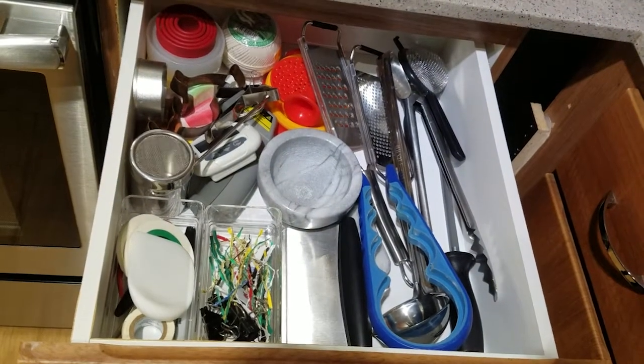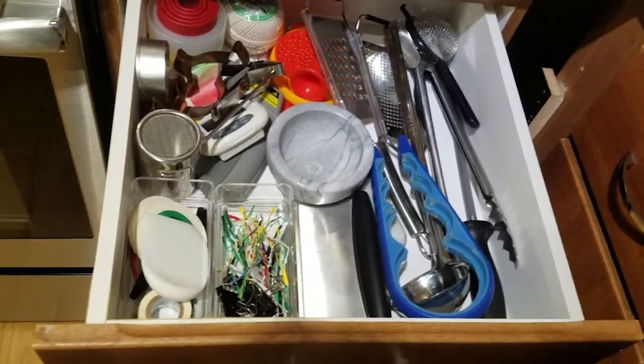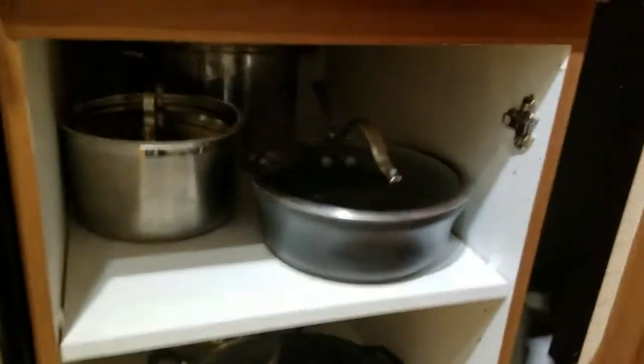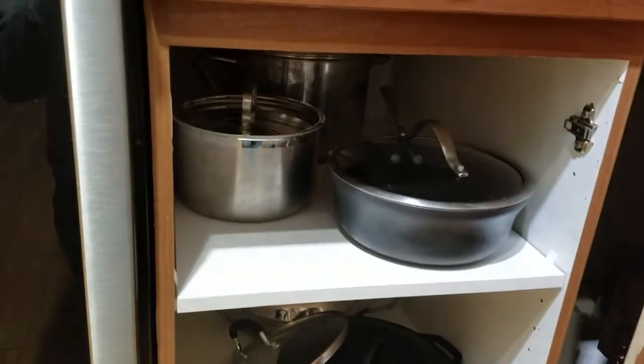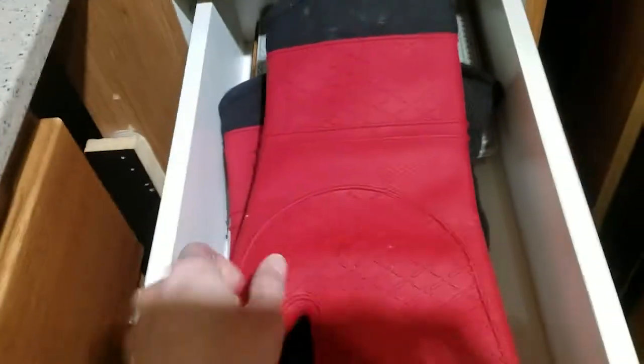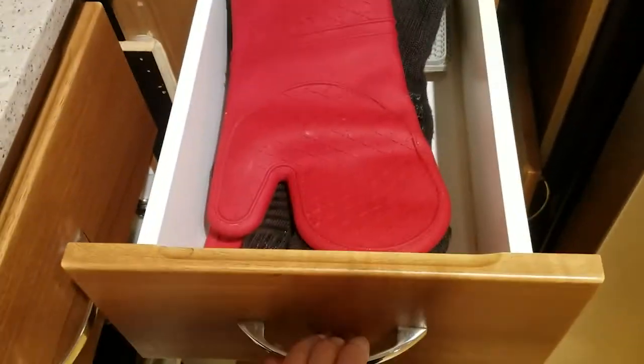This is a wreck, but there will be things in here to divide up the spaces. This is also wrecked because the maintenance has not been able to fix this yet. These will have some dividers down here, but not up here. I'm not sure what to do there. Pot holders. Bakingware, cutting boards.